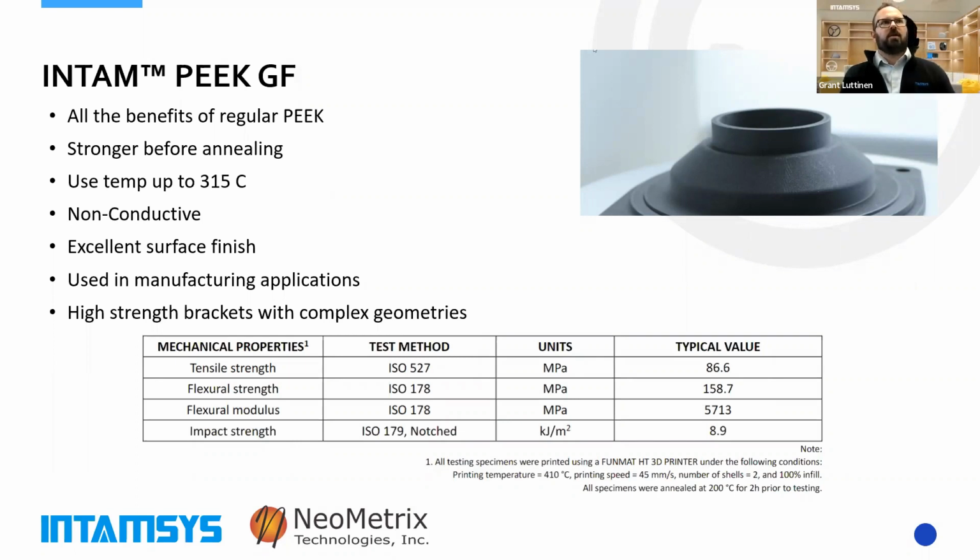Moving on to our PAEK glass fiber. We have all the benefits here of regular PAEK. We still have the chemical resistance. We still have super high tensile strength. Again, we're stronger before annealing. PAEK glass fiber is one of those materials that can be annealed again, though I usually end up using it straight off the printer without annealing.